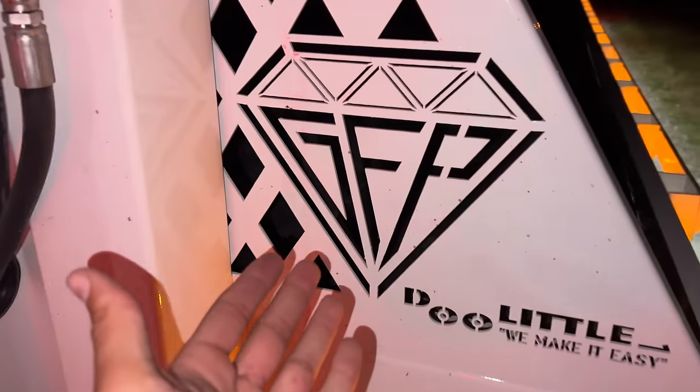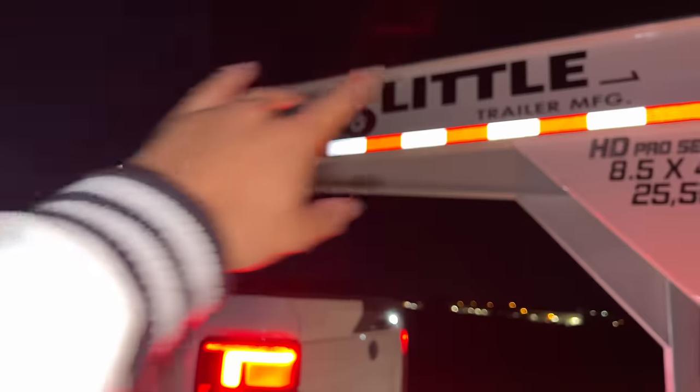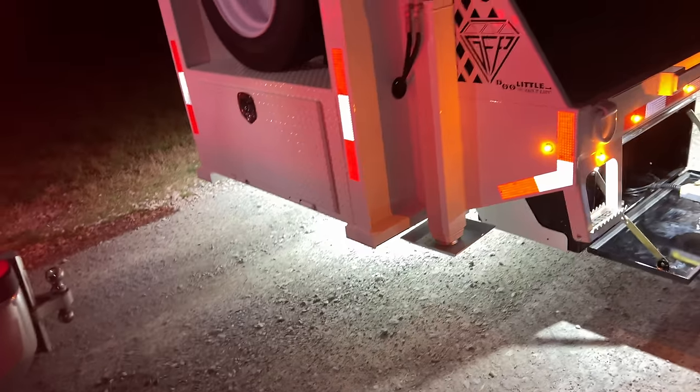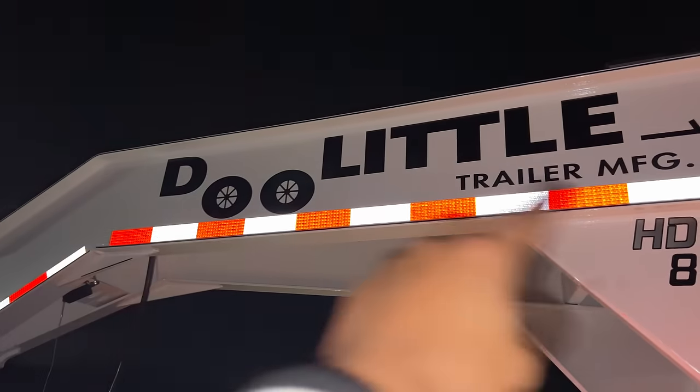My favorite part of this whole trailer is this. It has my logos in it now. So they literally cut all of that off, and all of this, the neck and everything, is all brand new. Brand new stickers, brand new everything. Brand new spare, brand new box, brand new paint. The paint looks nicer than most of y'all's trucks. Now we have hydraulic legs. What? Everyone, please, for the love of God, do not buy any trailer other than from Doolittle.